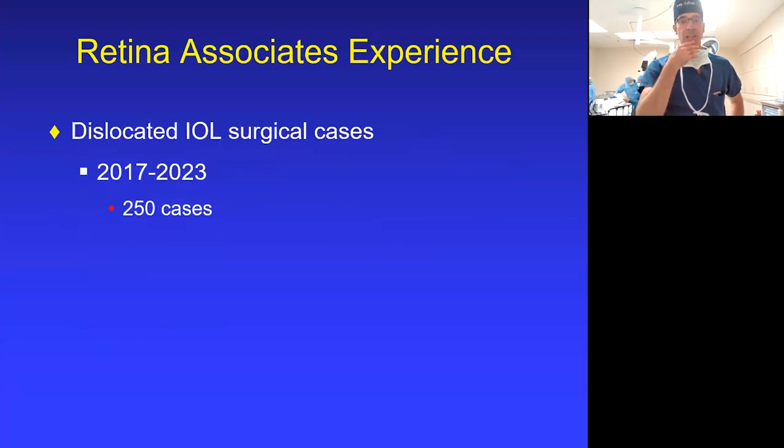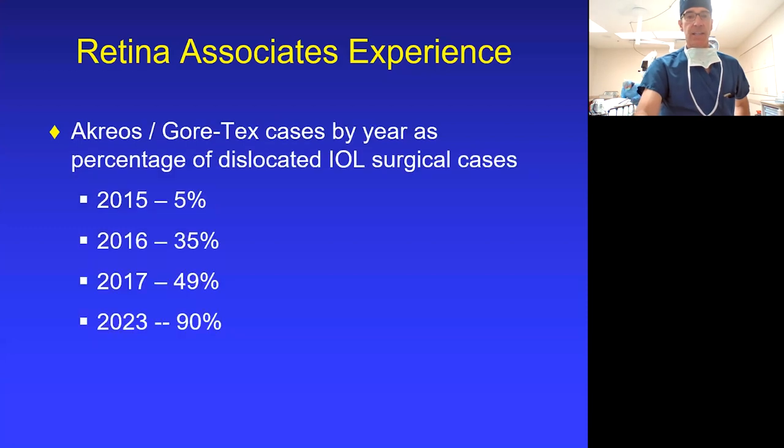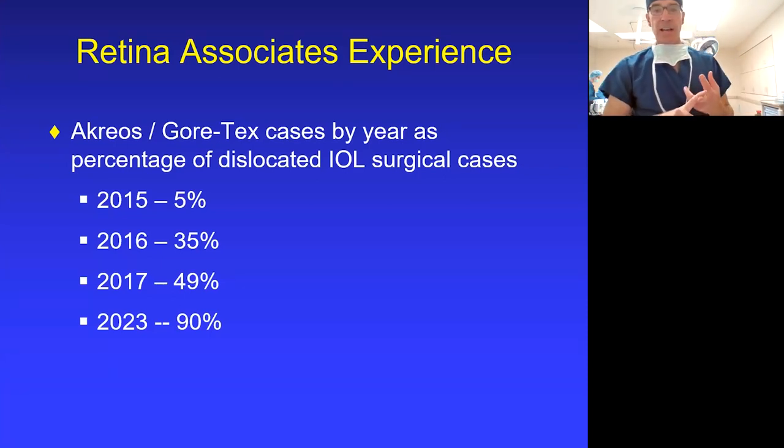Dislocated IOL surgical cases in our practice. We looked at this number recently. Harrison's pulling together a report with some other people. We have about 250 cases over the last 5 years. And what's been shifting is, if you go back even further, the number that were Acrysof Gore-Tex were maybe 5% in 2015, approaching 90% in 2023 for this particular technique. The other 10% are really the Yamane, because I have one partner who's pretty experienced at that and very comfortable. And the other ones are ACIOL wells.